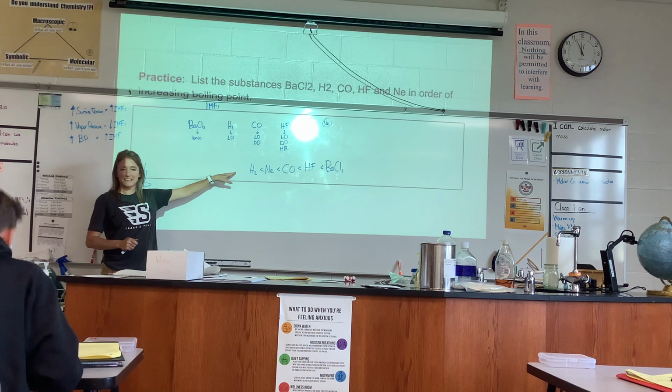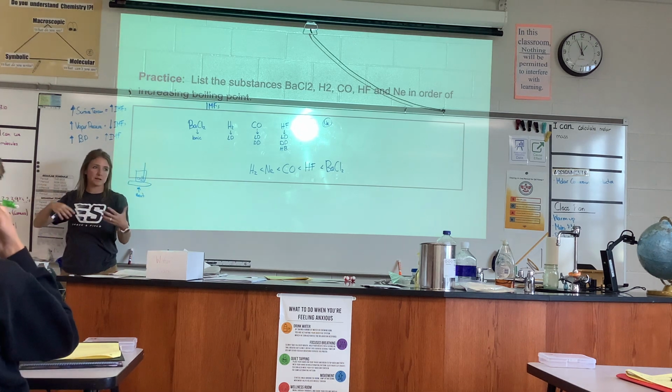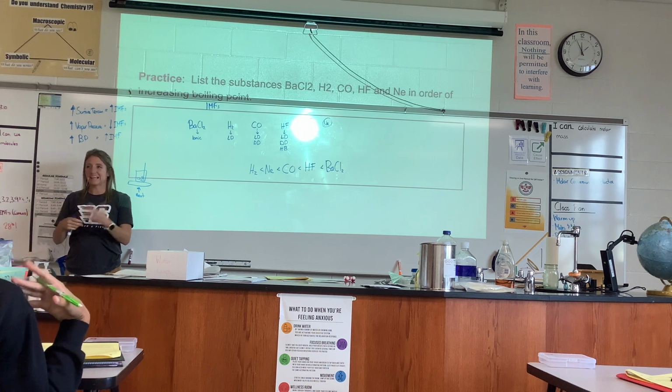Questions on how to do a problem like this? So this is what homework 3.1 is going to have you do. It's going to give you properties, and based on the properties, connect it to the IMF.